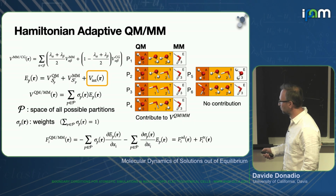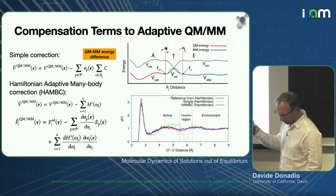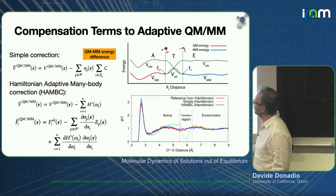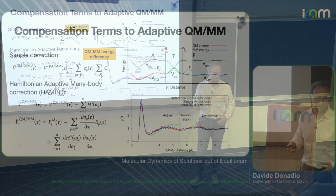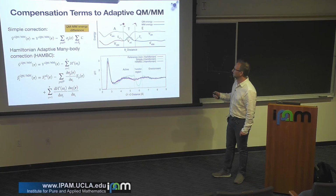And you end up with the same problem that we had in the classical case, where you have a derivative of the weights with respect to the position of the molecule. So you end up with this spurious force again. The compensation for that was something that had already been explored by other groups. So what we did actually is to derive the compensation term, and the first thing we did was just, okay, align the potentials of quantum and classical, which at least should give you the right densities in the quantum and in the classical region.